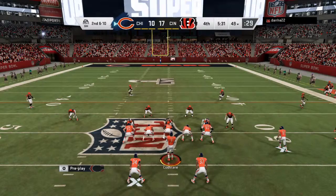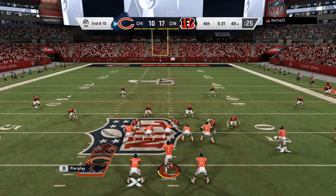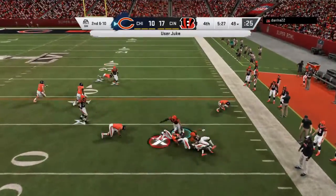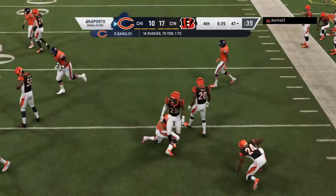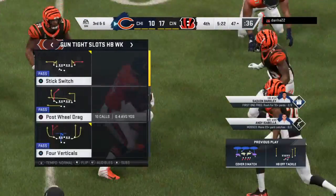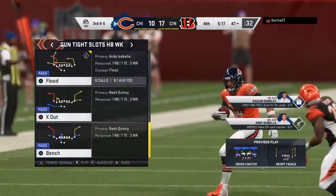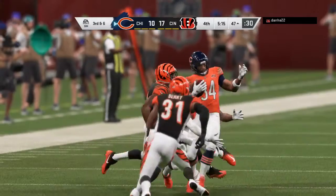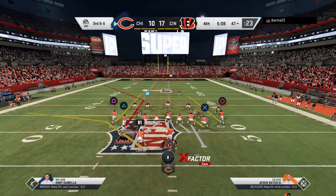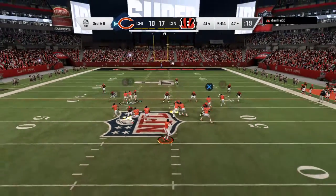So now 2nd and 10 after the incompletion on 1st down. A give to Barkley out of the gun. And across midfield he goes and into Bengal territory. Oftentimes we praise an offense for their variety of being able to hit people with the run and the pass. But in this game, how about what we're seeing from the safeties? They are all over the field. Doesn't matter if they threw it or if they're trying to run it. I don't think we've ever awarded an MVU, most valuable unit, but you're right. It might go to them in this game. I like that. MVU. Well done.